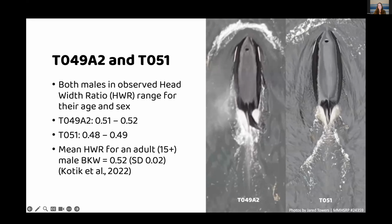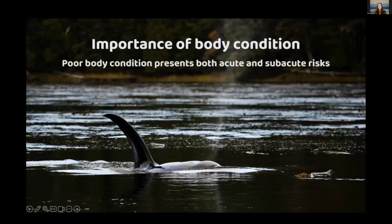I was able to extract these still images from Jared's videos and to measure both whales. And I found that they had pretty typical head width ratios. The mean head width ratio of an adult male Biggs killer whale, so 15 or older, is 0.52 with a standard deviation of 0.02. And T49A2 was coming in right there. He was about 0.51, 0.52. T51 was a little bit lower, 0.48 to 0.49, but that's not very surprising. I've seen in my own samples that these older males, 40 and older, which he is, tend to be a little bit lower on that head width ratio scale. And so it was really great to see that the whales were doing relatively well despite the circumstances.